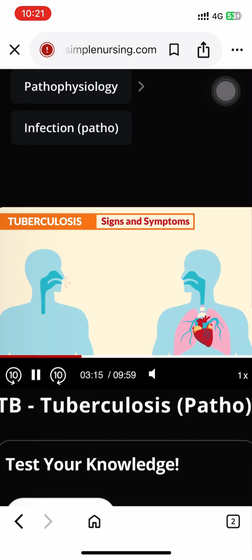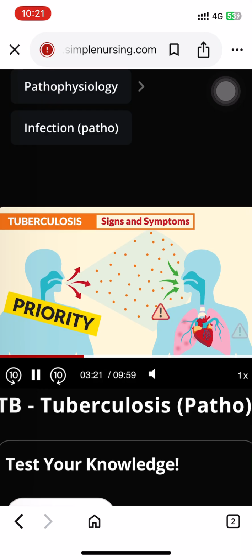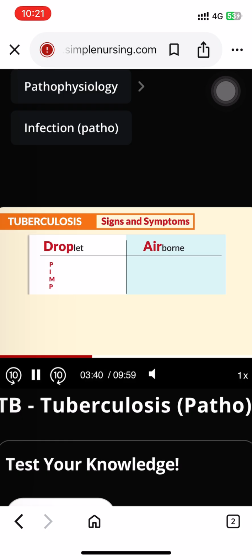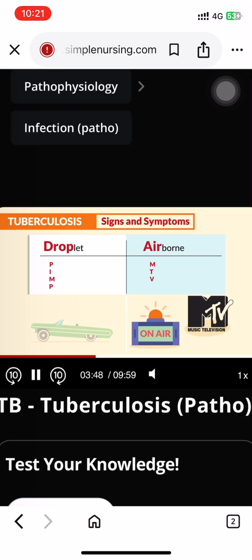Now, as mentioned before, TB spreads via the airborne route, so it's priority to ensure that airborne precautions are put in place if the patient is suspected to have TB. So use these next memory tricks to help you on your exams. I know droplet and airborne precautions can get a little confusing. So use our memory tricks PIMP for droplet precautions and MTV for airborne precautions. So just think you're on air with MTV, like music television. And think of Pimp My Ride, like that old TV show, when you're dropping your lowrider really low.